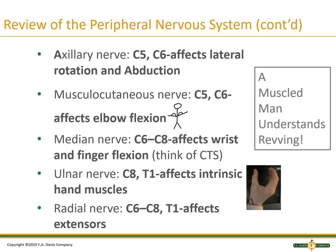The median nerve, C6 to C8, affects wrist and finger flexion. So think of carpal tunnel syndrome. The median nerve runs through the carpal tunnel with the long finger flexors. And so if we can think of finger flexion and the wrist flexion that accompanies that, we can couple median nerve with wrist and finger flexion loss.